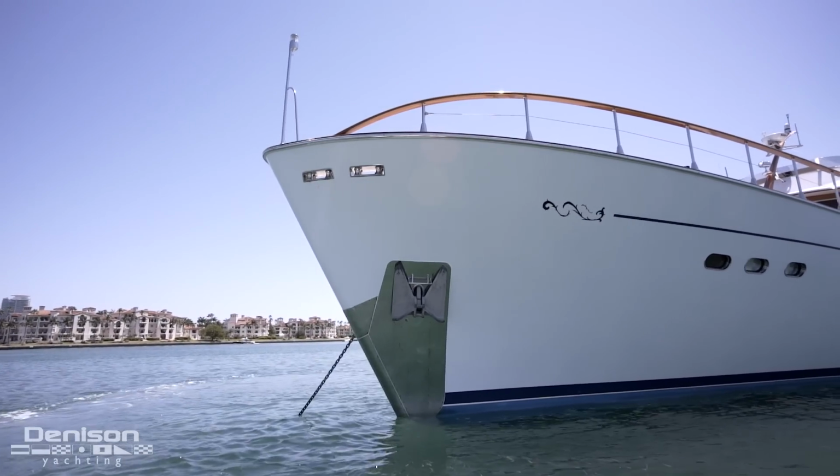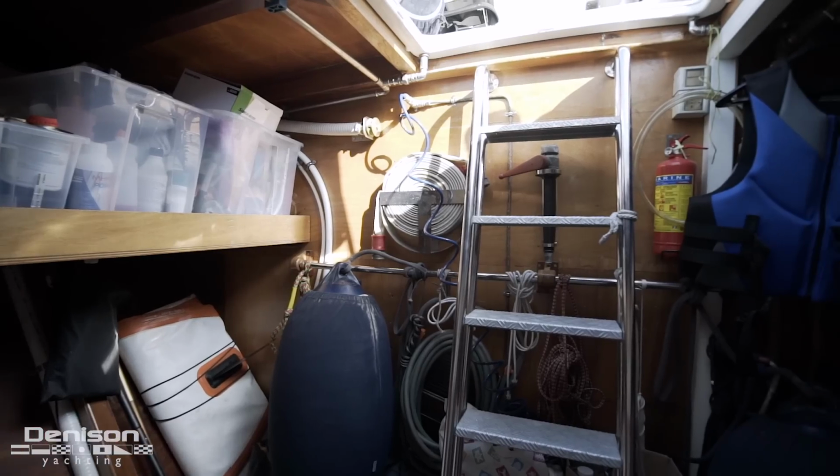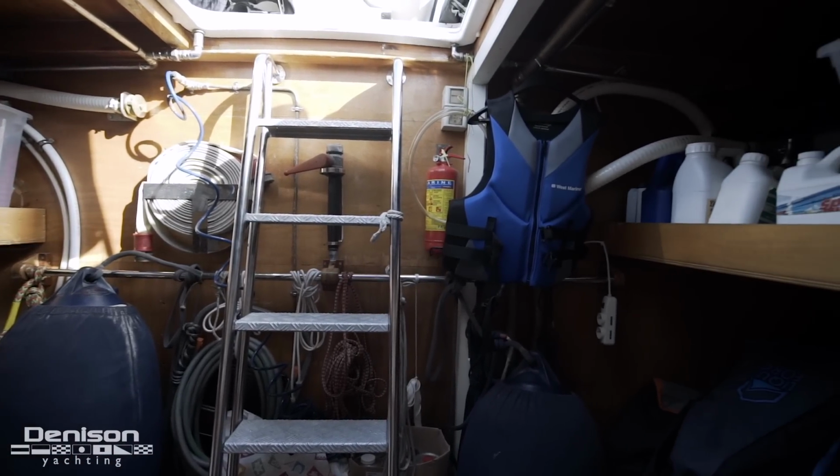Just aft of the anchors is an entire room beneath us, used for lines, fenders, and additional deck gear. This is one of the largest bosun lockers you're gonna find on any 29 meter.